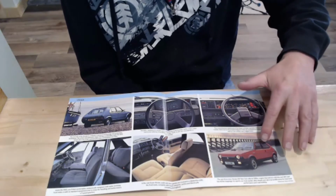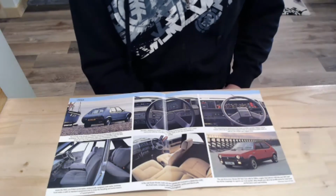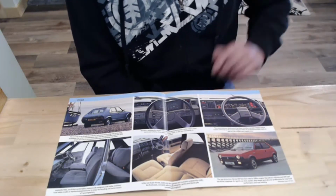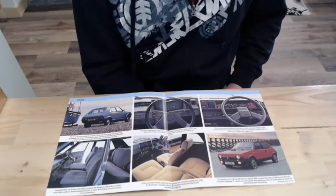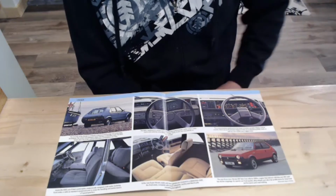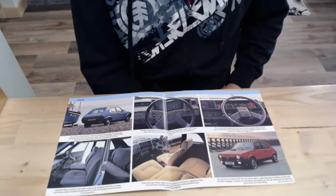Looks like a black interior on this, but like I said, this was kind of like your sporty version, so even the front end was slightly different with these fog lights on them. And this particular one was only available as a 3-door.